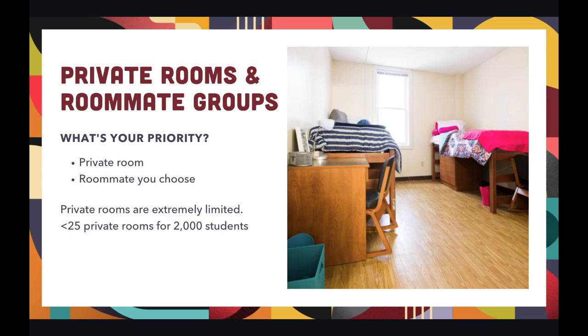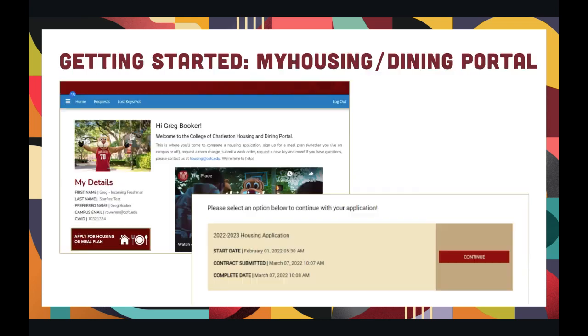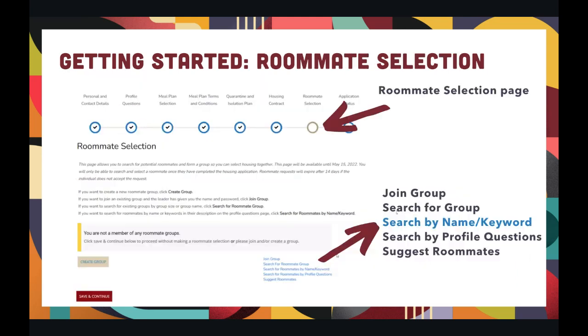Now on to what you came for, how to find your best roommate. If you've applied for campus housing, you should be quite familiar with the My Housing and Dining portal. To get to the roommate search tools I'm going to discuss, you'll need to log into the portal, click the Apply for Housing or Meal Plan button, and then continue with this year's housing application. The roommate selection page is where you'll be able to search for potential roommates. There are 3 ways to do this.